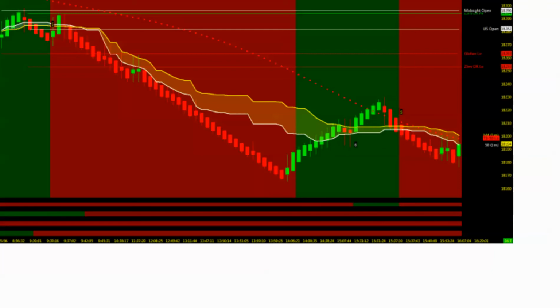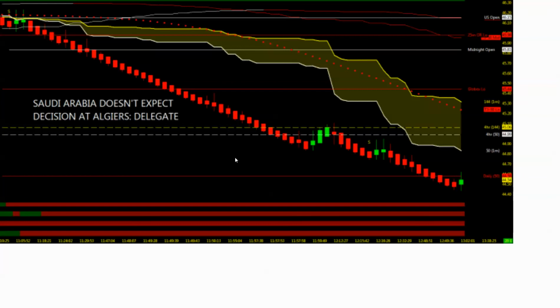There was the crude trend of the day as we saw the news come out here, Saudi Arabia, and price action again had already previously set up. It was around this midsection of the move that price action, once it was below Globex low, continued downside through the levels and through the moving averages. So nice move on the crude today, all under the cloud there.